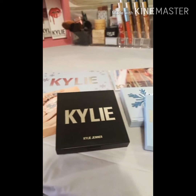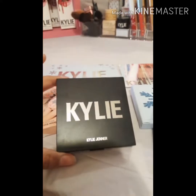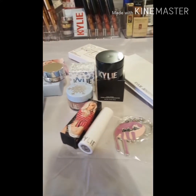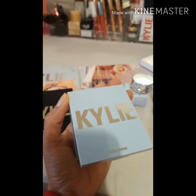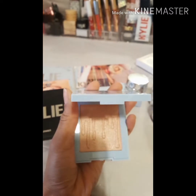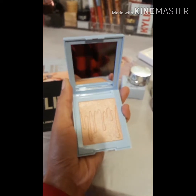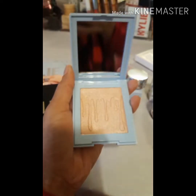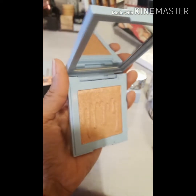I mean, look at this packaging. I'm going to open up some of these and let y'all see what I actually got. Ugh. And this is Snow Angel. It came in the holiday collection. Oh my gosh. Look at this palette, you guys.